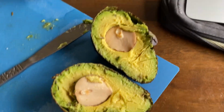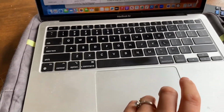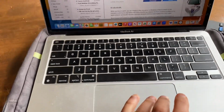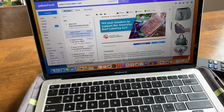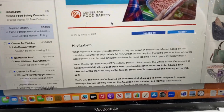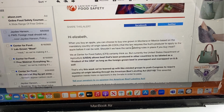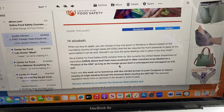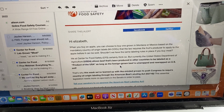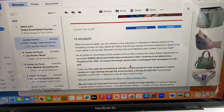But why I bring this up is because I do follow the Center for Food Safety, which, if you don't follow them, they're pretty worth following. Back in September, so this was a year ago, in 2022, there was a big thing going on about the mislabeling of beef. Beef that has been coming predominantly from Brazil has been approved through the USDA, and I believe through Congress, allowing international beef to be labeled as American grown beef.